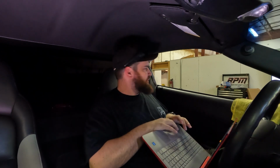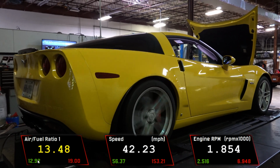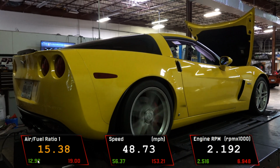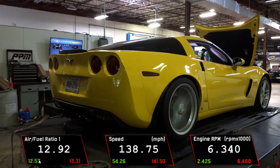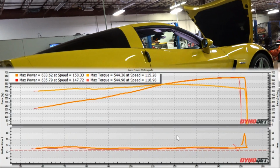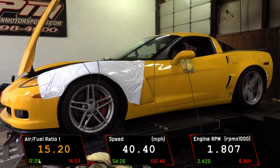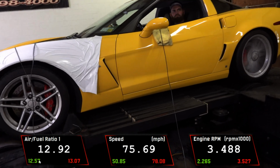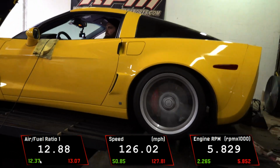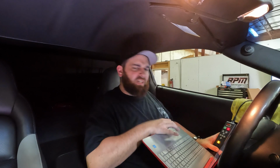633, 544. That's good torque for a stage 3. 635, 545, good torque. I mean, good power too for stage 3. Had a touch of fuel down low and a little bit up high, actually. 636, 542 there. I'm gonna let this thing cool down and then I'll do a final pull.